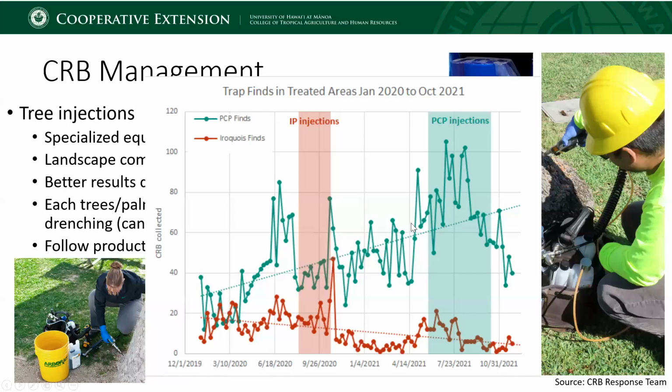Population of CRB was going up. There was this period of tree injection, and I'm talking about a regional scale, about 100 pounds being injected in an area. And then the population of CRB started to drop. The population, I mean, is what we were catching in those black boxes that hang on the trees. So this was a study to confirm if the regional scale treatment of imidacloprid was effective.